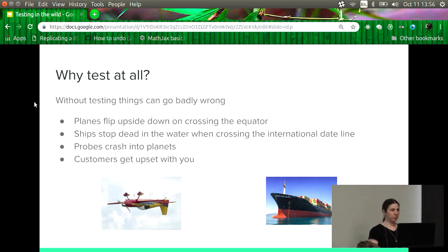So why do we even bother with testing? Without testing, things go extremely wrong. There have been cases where a plane has been flying along, fortunately in a simulator, and as soon as the plane crossed the equator, it suddenly flipped upside down. Now, this could be a really bad thing if you're in a passenger jet. You don't want your plane flipping upside down on the equator.